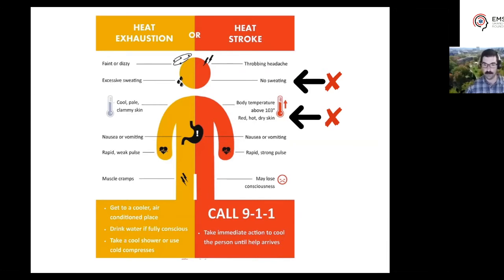So down here, we have "may lose consciousness," and we have a very generic instruction to do something after you call 911. Well, the "may lose consciousness" is, in my mind, a little bit too black or white. There's a whole range of neurologic dysfunction that can occur with heat stroke. It can be as subtle as a shuffled gait and agitation, or it can be as obvious as somebody who's totally unresponsive. So I don't love that teaching point either.